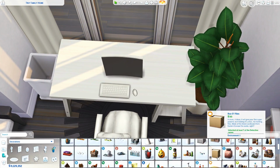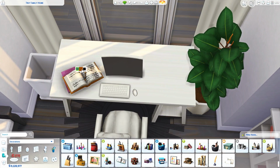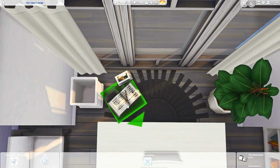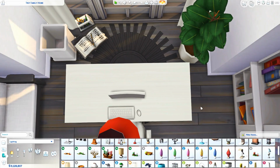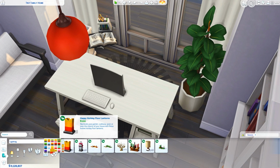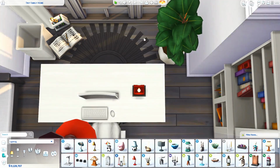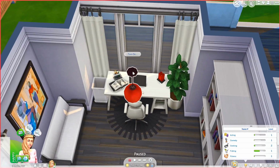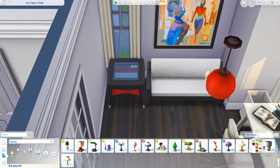I'm not going to use this for the save file, so I didn't really put too much thought into the background story for the family, although I know that some of you guys really like the background stories that I come up with. But sometimes I just want to decorate something and I don't think about it too much, you know what I mean? So this was one of those times.